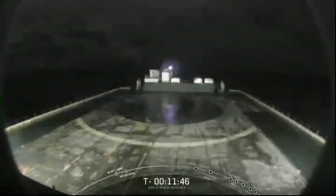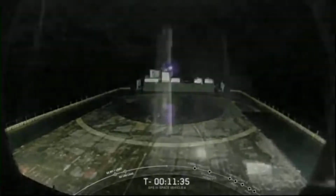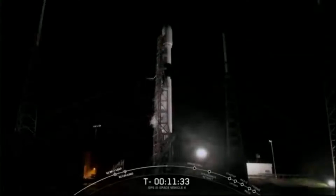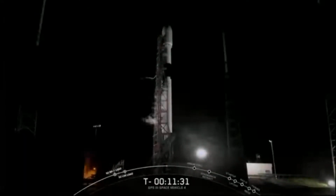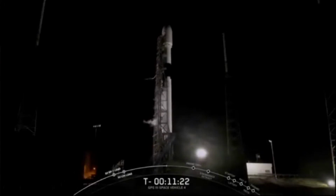Tonight, we will be attempting to recover the first stage on our drone ship, Just Read the Instructions, which is currently about 350 nautical miles northeast of our launch site, and you can see that on your screen. What's really exciting is that this specific booster is planned to support the GPS III-5 mission next year, which will be the first time the U.S. Space Force has agreed to fly a flight-proven booster. So we're all really excited about that.